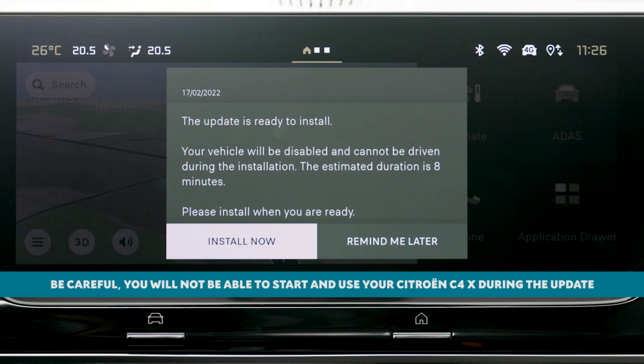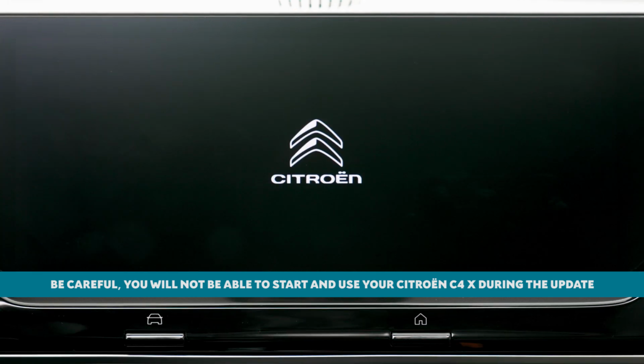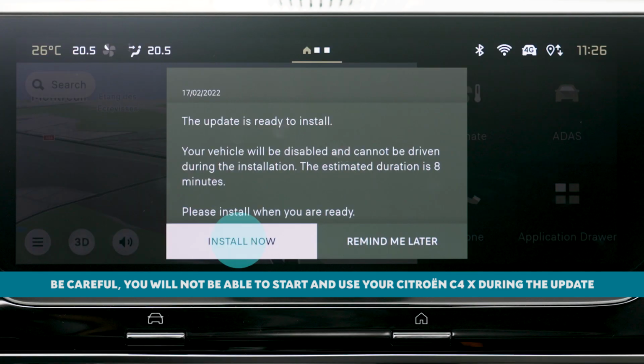Let's walk through the process step by step. It's very simple. When an update is available, downloads take place automatically and a pop-up appears on your vehicle's central screen to suggest installing it. This information is displayed at the end of a trip when you switch off the engine. If you click on Later, a new window will pop up at the end of your next trip.